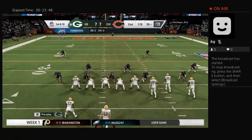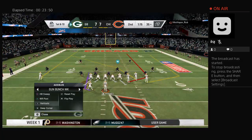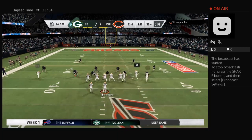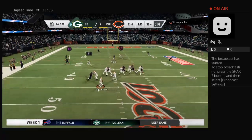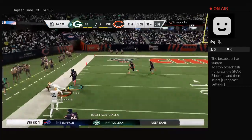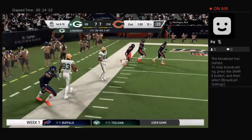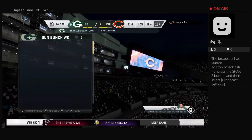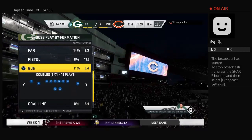Ball up to the 35 now as they come up on 1st and 10. Trying to shake off the interception. He'll look to throw. And he finds a man on the crossing route. And he's out of bounds. Almost gets to the 10. 23 yards, the final tally.